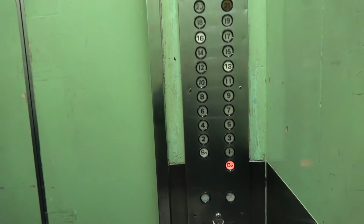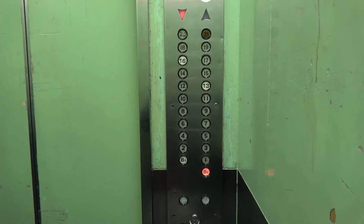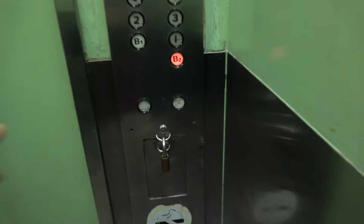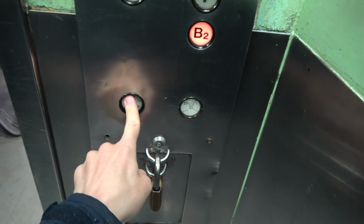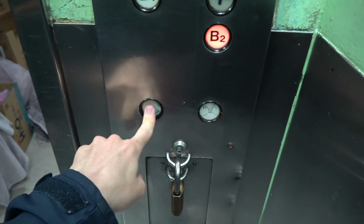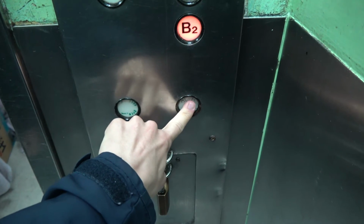Usually when I do my videos, I take round trips on these elevators. These are fixtures. I've never seen these original fixtures before. Guess no one's coming in. No? Yeah, no one's coming.